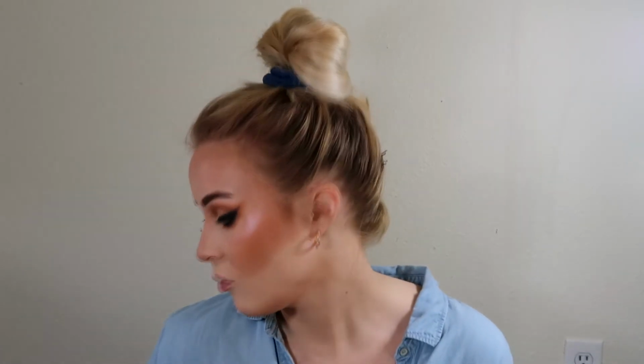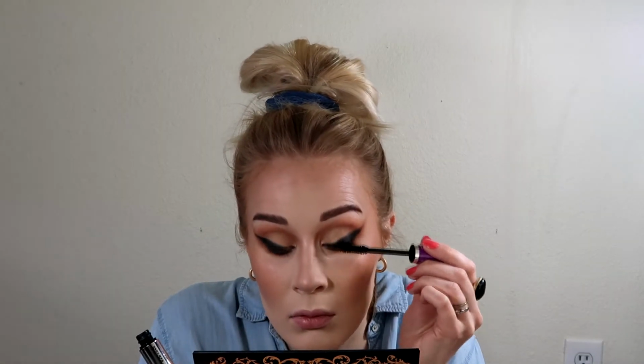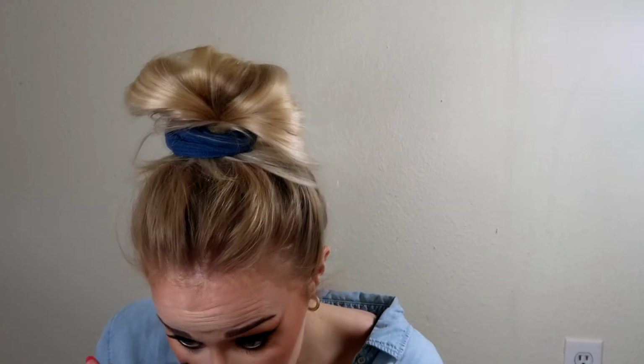Mascara and lashes to finish off. So one of my favorite mascaras at the moment is by Maybelline, the Falsies Lash Lift Mascara. Now, so she uses the new Maybelline mascara, which I happen to have. I just picked it up and it's one of my favorites. It's the Maybelline New York Falsies Lash Lift. I absolutely love this. It makes your eyelashes look way longer than they are. Okay, mascara on, and then she does falsies.